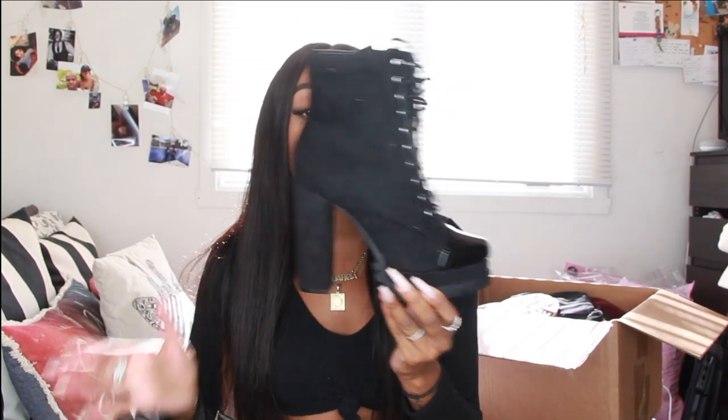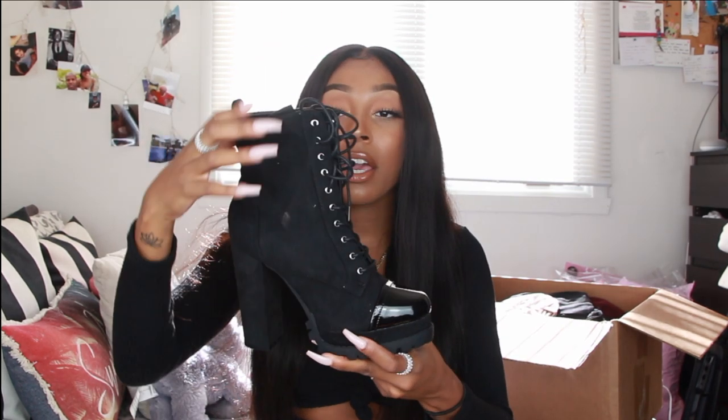Thick heel, because on this Canadian snow, honey, we cannot be wearing stilettos, which is why I chose that. It has a grip at the bottom. Really like this boot. Tried it on. Can't wait to wear it with some nice distressed denim jeans, which is my next item.